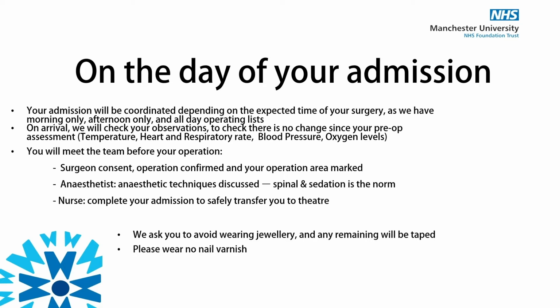One of the surgical team will come and see you and they'll put an arrow on your thigh depending on what hip you're having done, and the anaesthetist will come and speak to you about the anaesthetic. The operation is normally done with a spinal anaesthetic. It's a one-off injection into your lower back and you go numb from the waist down. Most patients will have sedation so that you're not aware of what's going on in theatre, but the anaesthetist will also speak to you about the general anaesthetic as well.